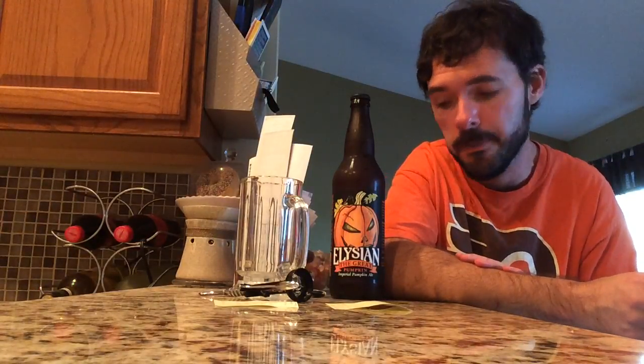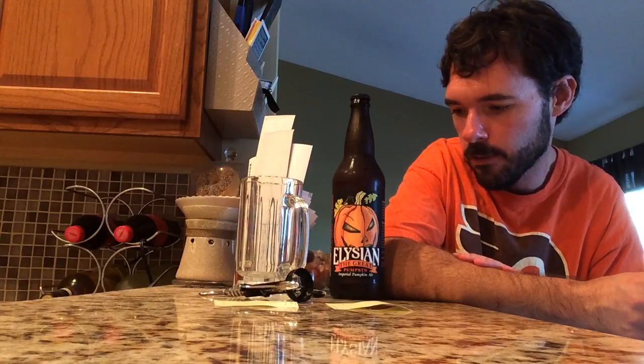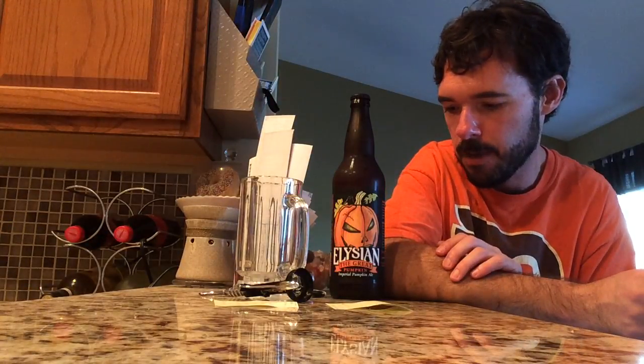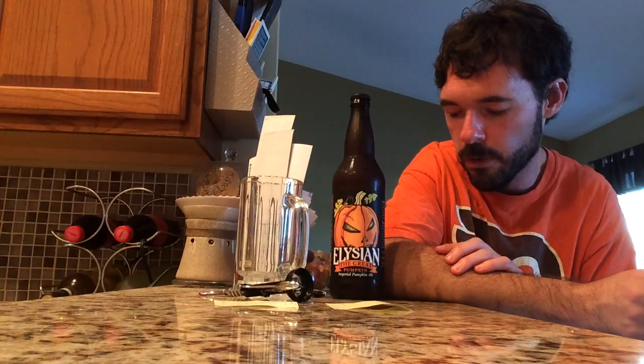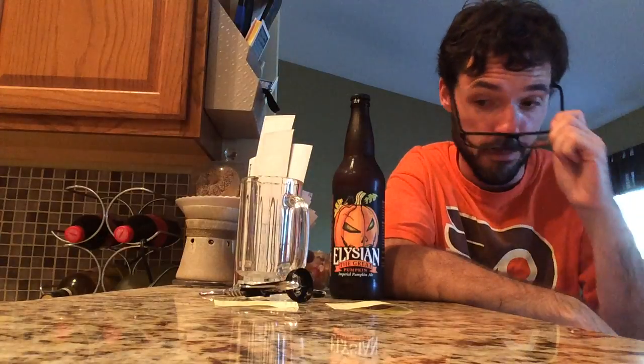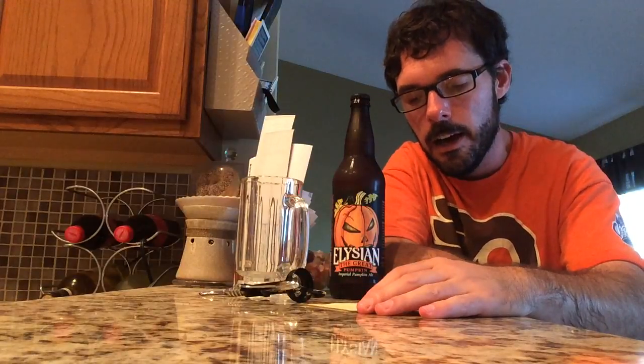This is 8.1. It's packed with pumpkin and roasted pumpkin seeds and spiced with cinnamon, nutmeg, cloves, and allspice. Your usual suspects as far as pumpkin ales usually go. They serve these in 22-ounce bombers and also on draft. You can't get 12-ounce bottles, at least right now. 20 IBUs is what we're looking at here.